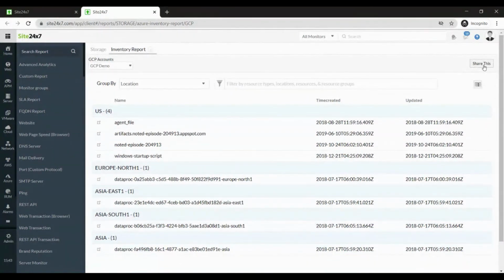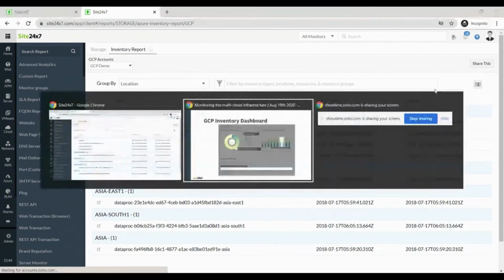And in order to share this, you have a share option on the right side with options to export the CSV, export it as a PDF, or email it right from the client. So that was a short demo on the GCP inventory dashboard. Let's get back to learn how Zylka Pharma has leveraged multi-cloud monitoring.